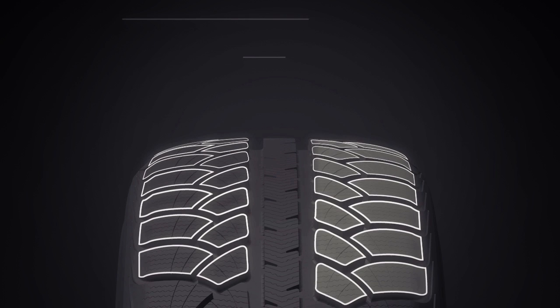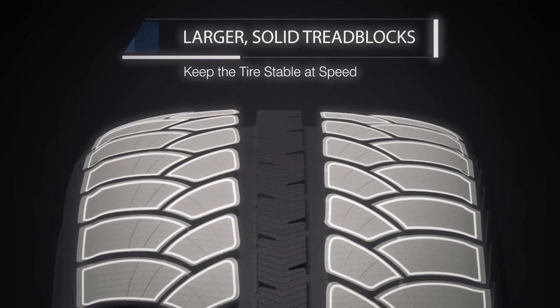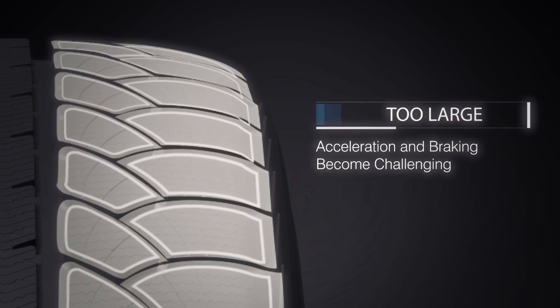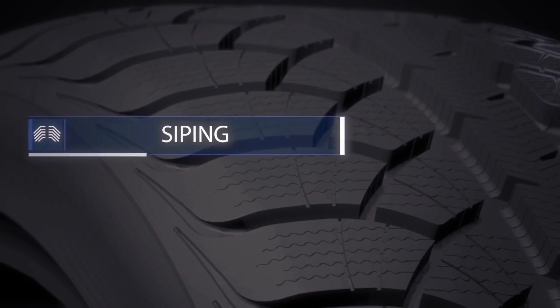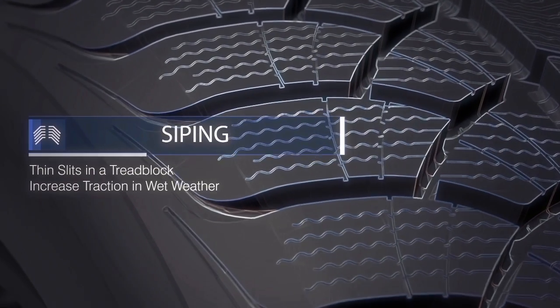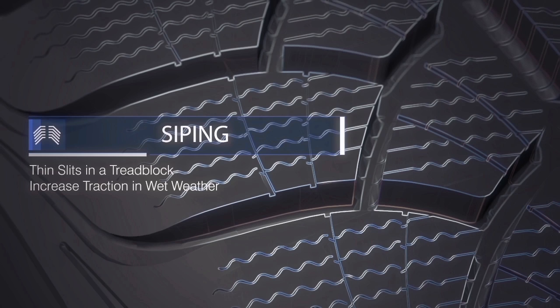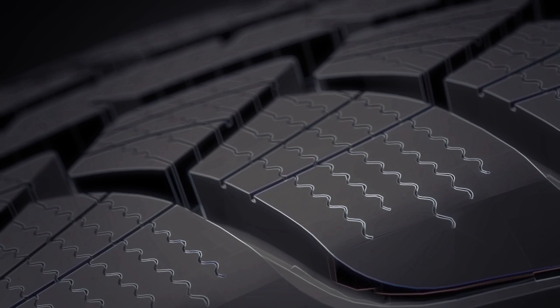Additionally, winter performance tires have larger, solid tread blocks that are more rigid and keep the tires stable at speed. But there's a catch. If the blocks are too large, acceleration and braking on winter roads can be challenging. Engineers address this by adding sipes. Sipes are thin slits in a tread block that increase traction in snow and wet weather. Modern sipes come in many shapes and sizes and are designed for different performance characteristics.